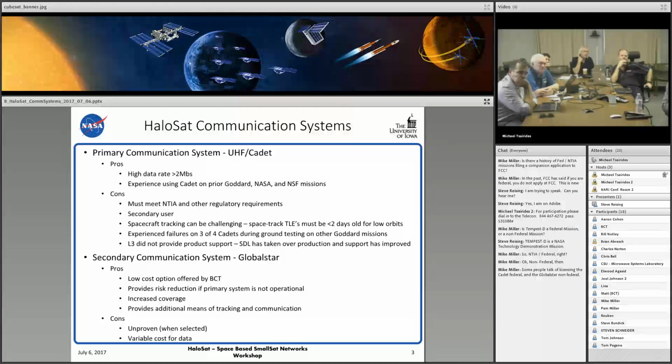The spacecraft tracking can be challenging. So we use space track TLEs, which come from JSPOC. Occasionally, they do not update those. They typically update them on a daily basis. But we found that for spacecraft that are in low orbit, especially those that are released from the ISS, you have to have a TLE that's less than 2 days old to be able to track the spacecraft, and that's due to the narrow beam width of our high gain antenna. There are cases, just recently we've had a case where JSPOC did not update TLEs for over a week. So we were essentially in the dark for about 5 days. And I've heard of cases where it goes upwards of 2 weeks. So obviously having another way to get a TLE, get the location of the spacecraft would be advantageous.